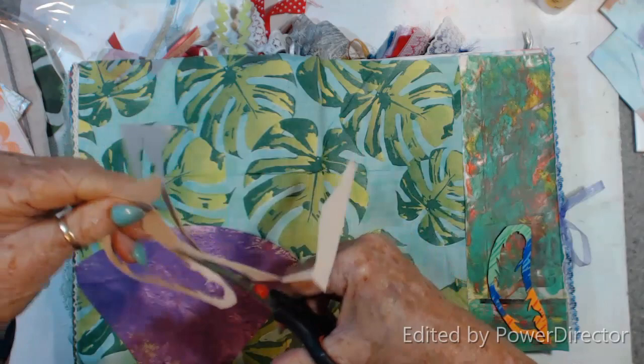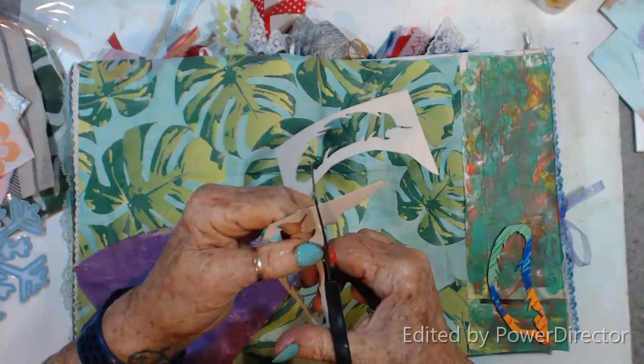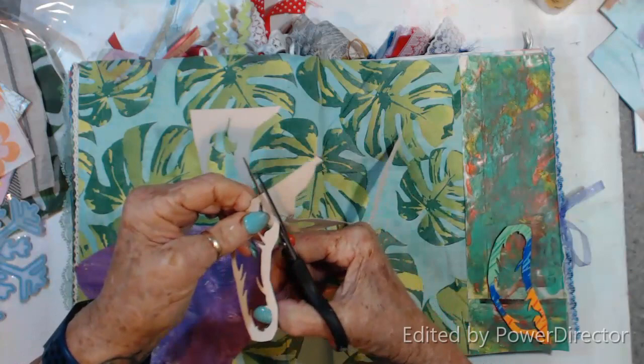It's actually been quite nice being tucked up in my craft room. It's nice and warm in here. Got the heat transfer going, transferring heat down. Makes it quite cozy.